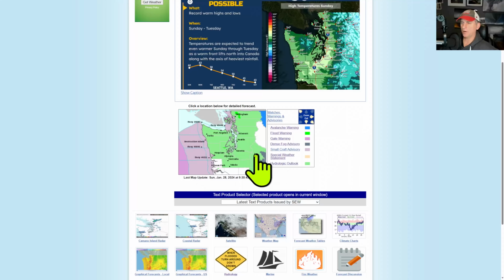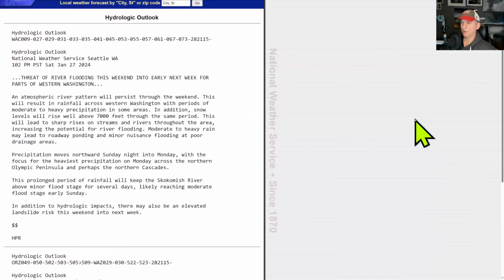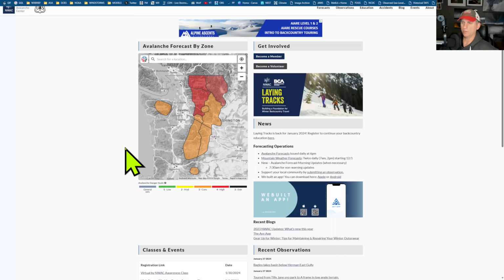Now, taking a look, there are some hydraulic concerns here across some of western Washington, the Cascades. You know, the freezing levels are pretty high, and we dropped some pretty good rainfall amounts yesterday. There's some avalanche warnings out there as well. And they do talk about here the snow levels rise above 7,000 feet through this period, and there could be some nuisance flooding out there. Not a huge dynamic flooding situation here for western Washington or western Oregon.